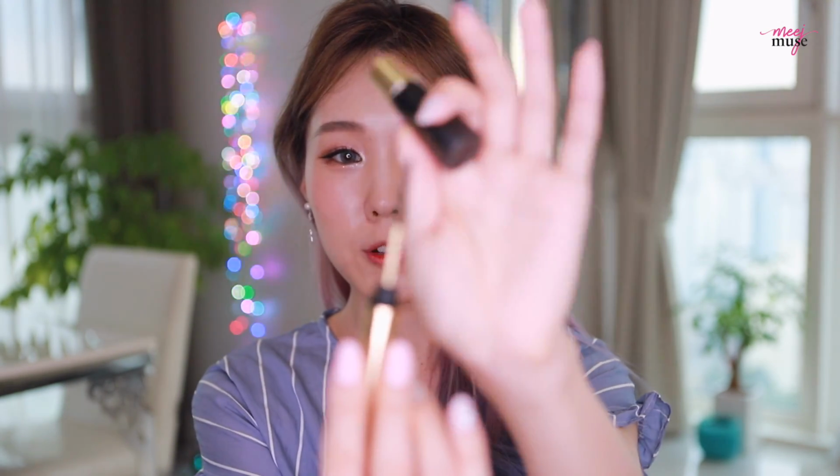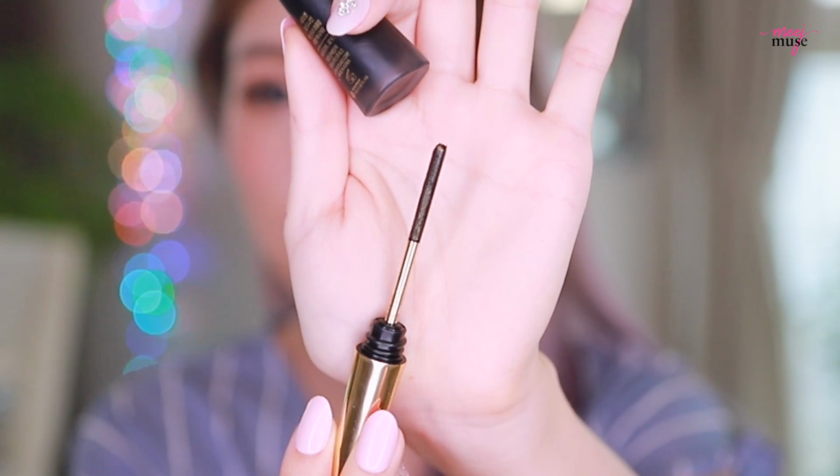The wand is really different in that it's a metal wand and it doesn't have those fibers. Okay, so my review of this is that it's a really great curl holding non-waterproof mascara, which is actually quite hard to find, but this mascara does do a good job of that. It's very natural and it does separate the lashes nicely, but personally I don't really love the wand that much.